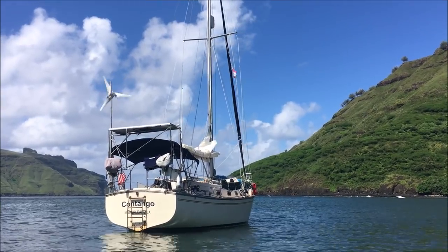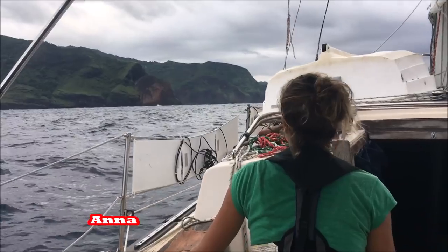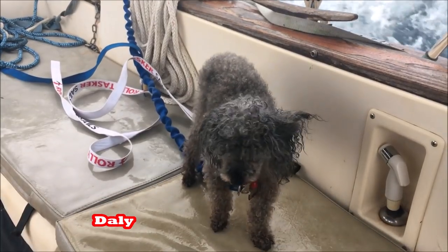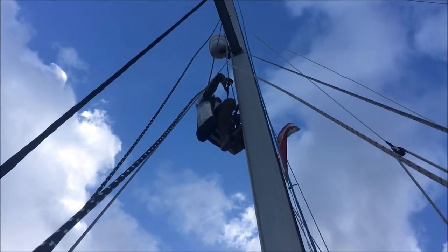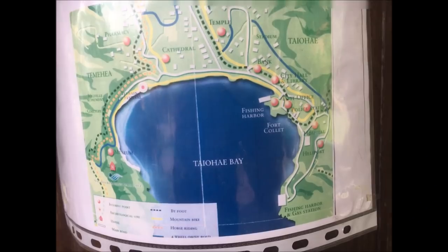In this episode of Slow Boat Sailing, you'll see Linus, Anna, and Daly prepare the boat for its offshore passage to Tahiti in the cruiser's mecca of Nuku Hiva's Taioa'e Bay.